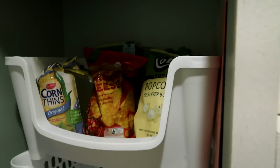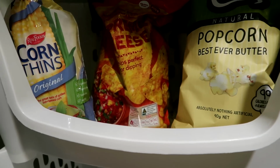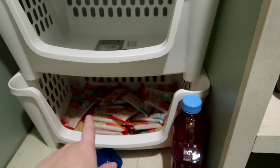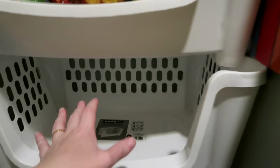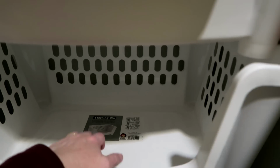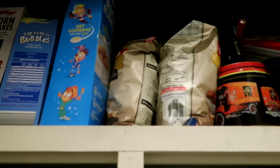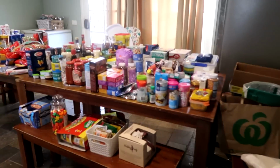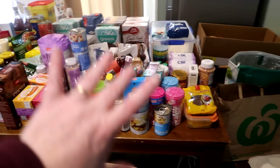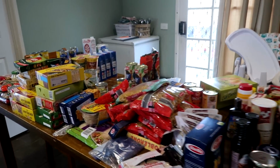So yes, and then these are chips that go into their lunch boxes that they can have. These are corn thin things. Then they've got their bars down there, which we're not having a lot of at the moment. And I'm thinking of actually storing our bread in here, just to get it off my bench, but we'll see how we go. And then all the spare cereals are up there, and I've got those up there because they won't fit in anywhere else. So I still have all of the baking. This is basically baking here. And then all the other stuff to figure out where to put.